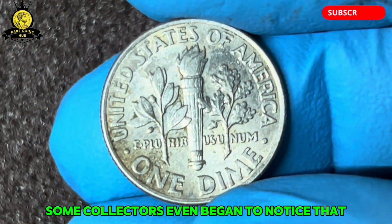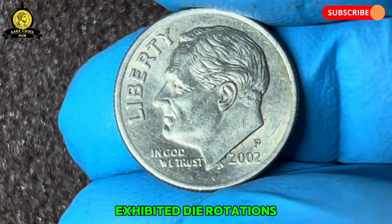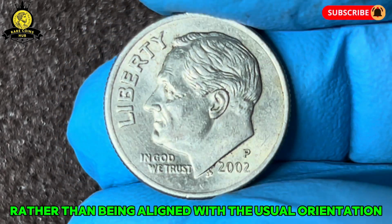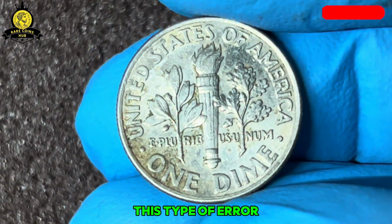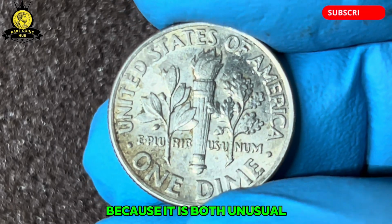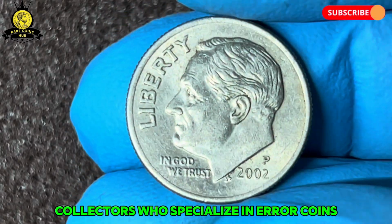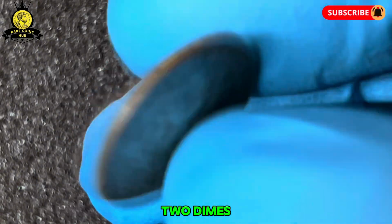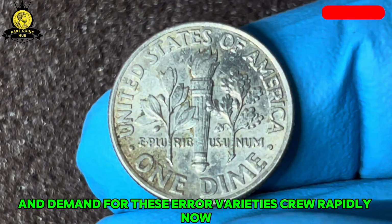Some collectors even began to notice that a small number of these dimes exhibited die rotations, a phenomenon where the image on the coin is struck at an angle, rather than being aligned with the usual orientation. This type of error is particularly interesting to coin collectors because it is both unusual and striking in its visual appeal. Collectors who specialize in error coins quickly recognized the significance of the 2002 dimes with these unusual traits, and demand for these error varieties grew rapidly.